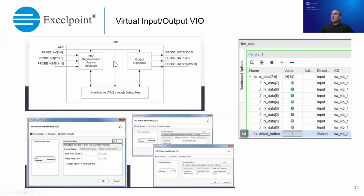Another debug core is the virtual input output, also customizable, and this one can not only monitor signals, but it can also drive internal signals in the FPGA in real time. Unlike the ILA core, the integrated logic analyzer, there is no on-chip or off-chip memory required. It presents and captures data on the design clock attached to the clock input port. It can insert virtual pins and produce up to 65 input and output probes. And each of these ports can also be 256 bits wide.